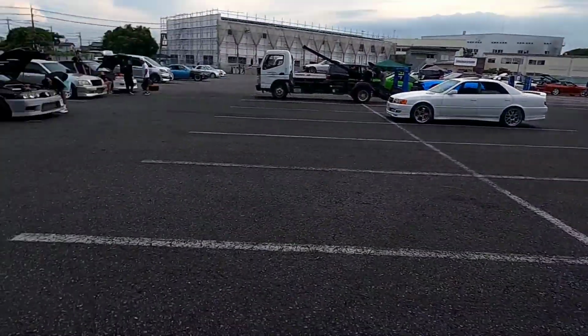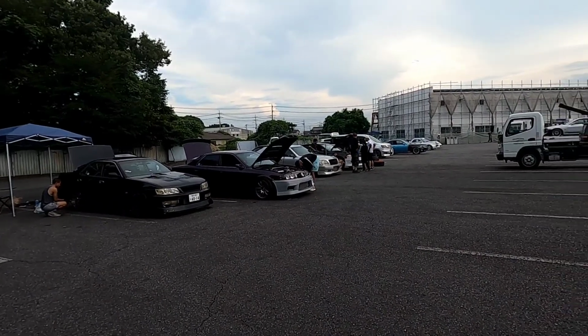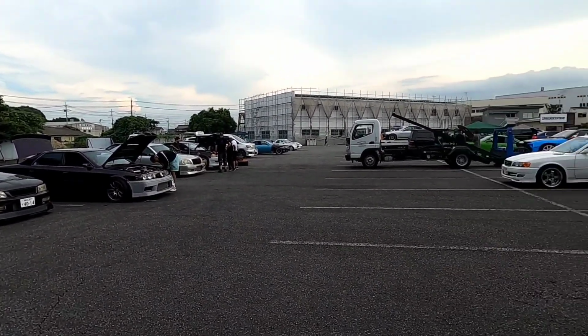It's pretty far up north from where I live, but we managed to do it. We drifted. It was a lot of fun. And then that same weekend, Sunday, we had to go to Chiba to participate in the D1 Central.